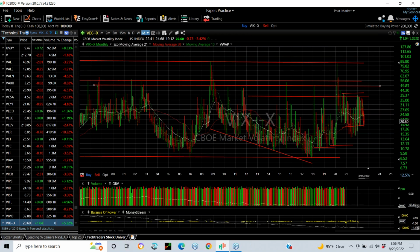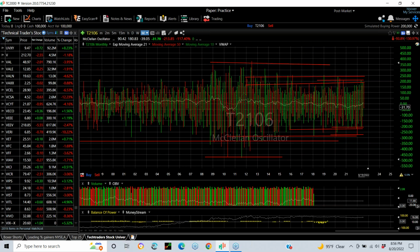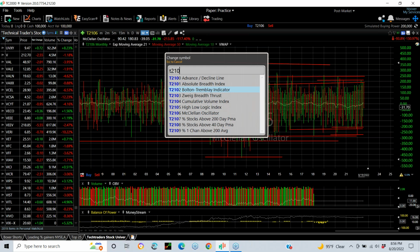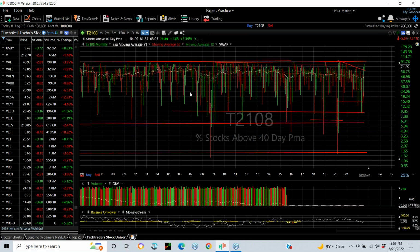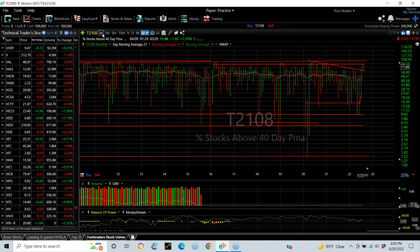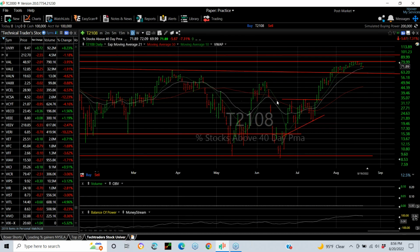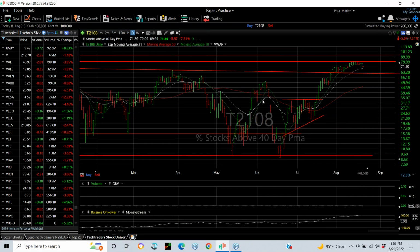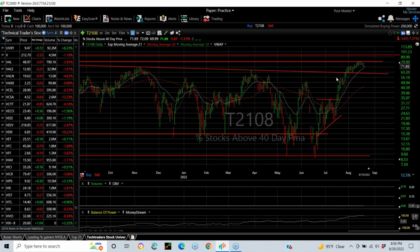And the percentage of stocks above their 40 look like this. Still 72% of stocks remain above the 40. You can see that it's pulled back a little bit. It was up as high as 81. So hanging tough though, near 72%.